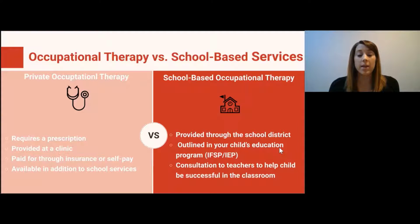The other way that occupational therapy services can be received is through your school system. This is provided through the school district, and it is outlined in your child's IEP, or individualized education program. Consultation to teachers is mainly what occupational therapists provide. However, they also work with the children in the classroom and provide recommendations for the child's team to carry out through their day.